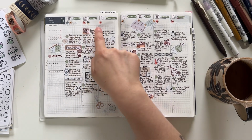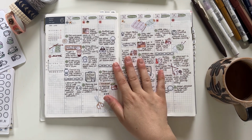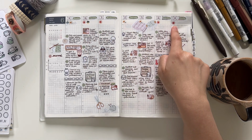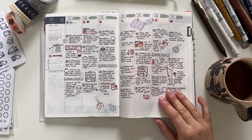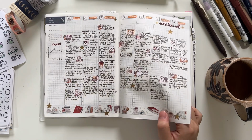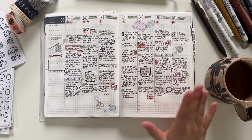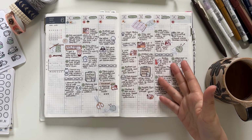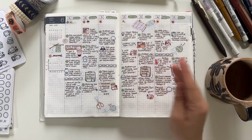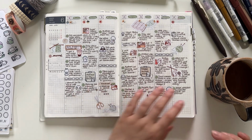I also used these Midori stickers that I have that are weather ones, because it was kind of changeable this week. We had quite a lot of rain and thunderstorms, but also on the Sunday it was 32 degrees Celsius, so it was kind of a lot. Also this week and this week as well, instead of black, I wrote with brown ink, and I think that lends a really nice different element to the spread. I think it's softer. I think black would have been quite harsh with these colours, but I think the brown looks lovely.